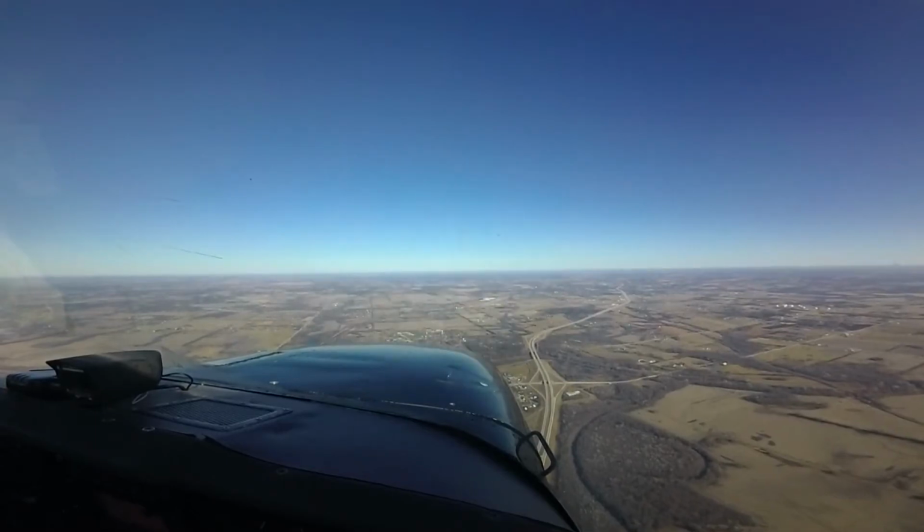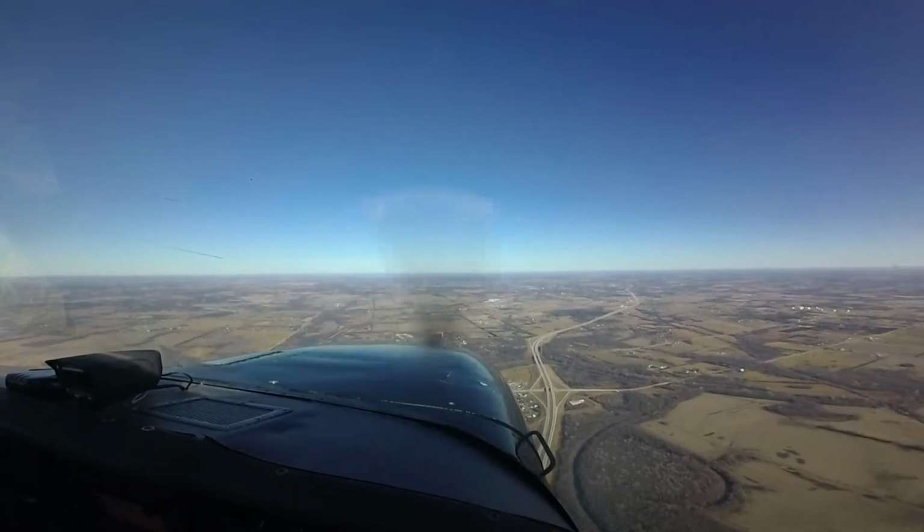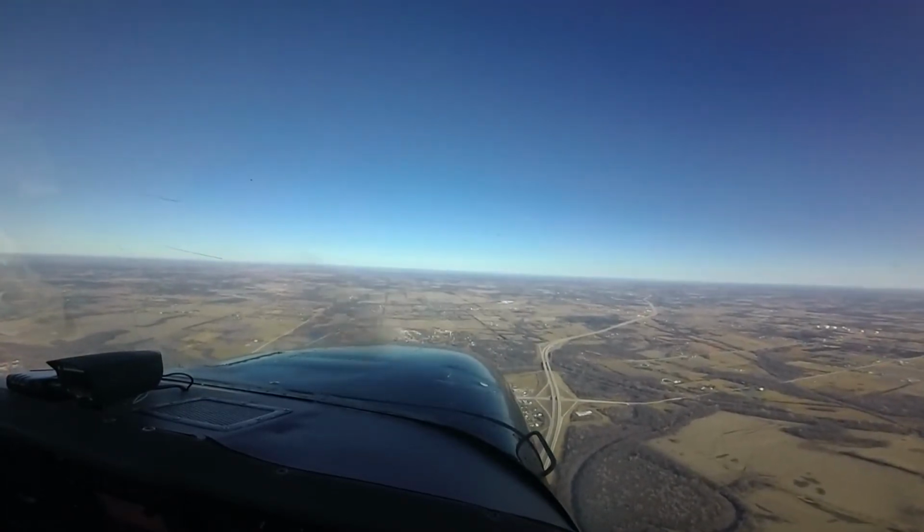Eldorado traffic, Stock 541 is west base runway 22, Eldorado. Control traffic, flight 476, entering left downwind, take control traffic.